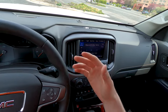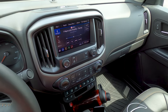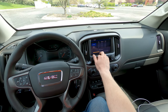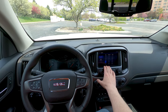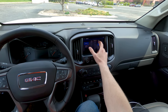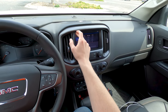Taking a look right here at the classic GM infotainment system. Now, it might look simple and small, but it actually works really well. Very quick to respond. Look at that going back and forth, going to sound settings. You have your standard bass, mid-range, and treble, as well as front, rear, left, right, fader, and balance. Let's go through those three now. That is all you get for sound settings in the Canyon.